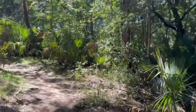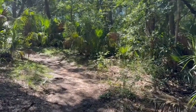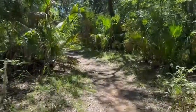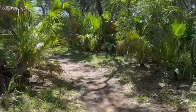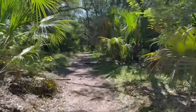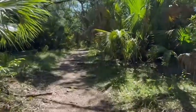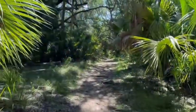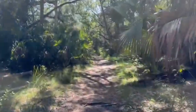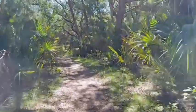We're at the natural spring of Silver Glen Springs, and you will see how beautiful the water and the spring and everything actually is. But first we're gonna go walk on this trail here a little bit and film some. It's an easy trail. Two miles. Takes you right back, supposedly.